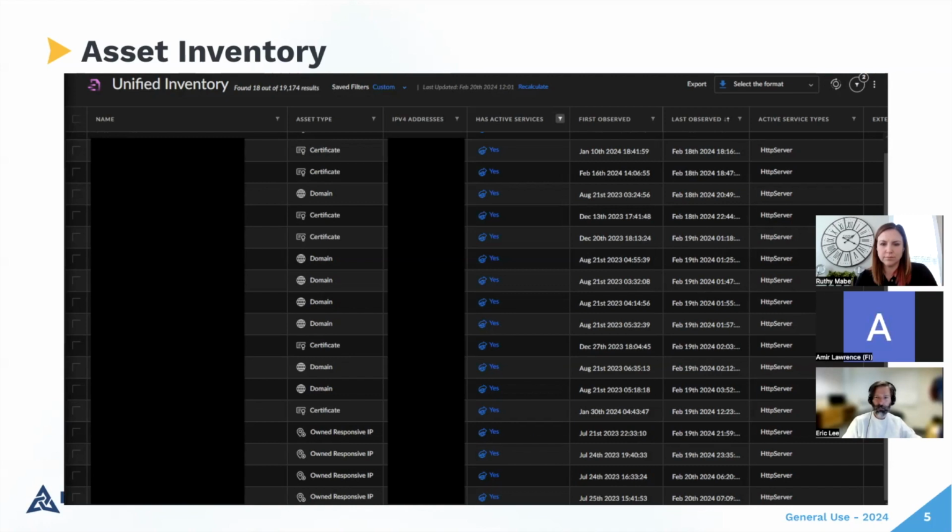But being able to click into an asset and see what active services are associated with that asset is a big plus here. Also being able to click into individual services and see what specific alerts are associated with those services. So we'll walk through those, but for now, we're dealing with the screenshots. So just bear with us here.